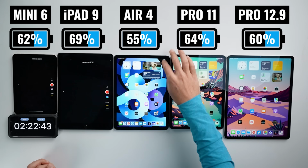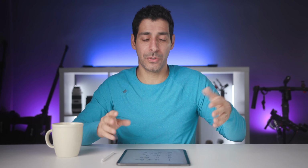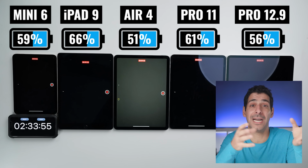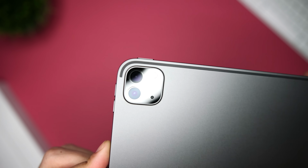Now, the next thing I wanted to test was recording video using the rear-facing cameras. Now, the iPad 9 can only record at up to 1080p at 30 frames per second, so even though the rest of the iPads can go up to 4K 60, I set them all to 1080p 30 just to keep things fair. And when it comes to the camera systems on iPads, and for that matter, any tablet, I don't overvalue the rear-facing cameras.